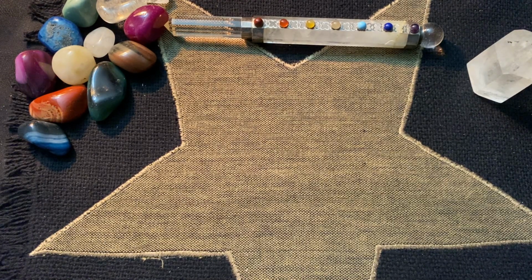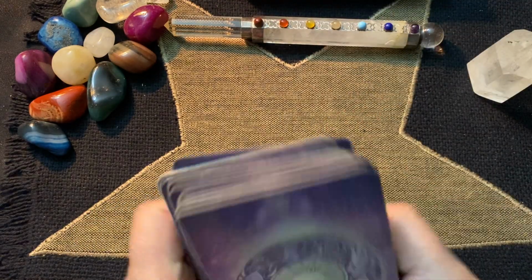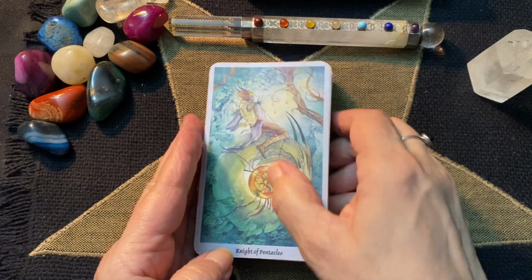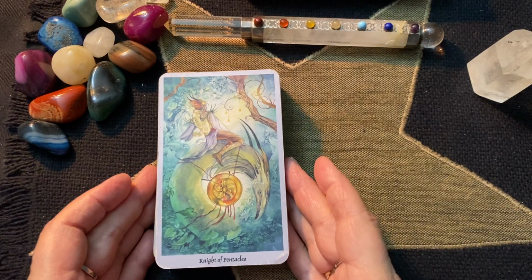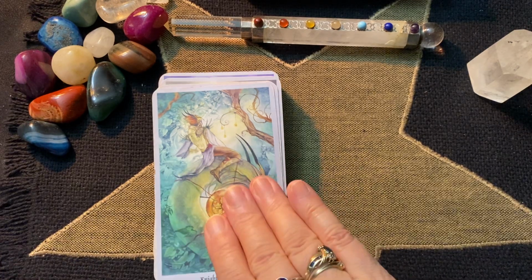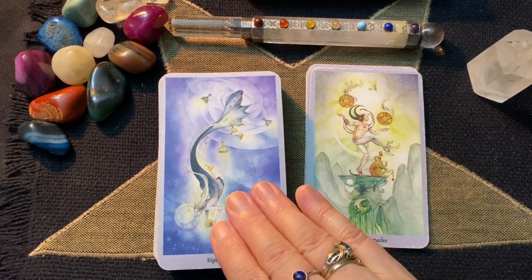The second deck I'm going to show you is the Shadowscapes Tarot. This is a very old deck, but it is tried and true. It's a gorgeous deck. Again, I believe you can use your intuition, and I believe you'll get a lot of value from this deck. You can use it as it is. You can read it as a Rider-Waite-Smith. There's so many things you can do with it.